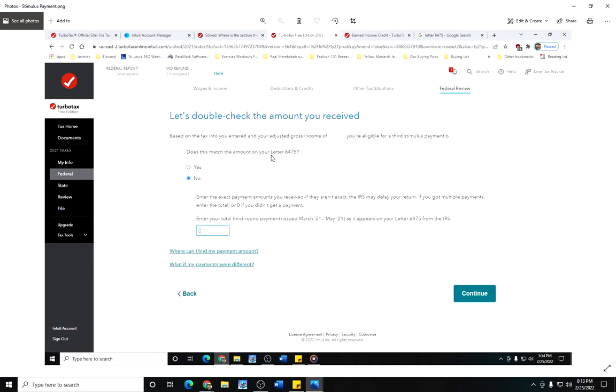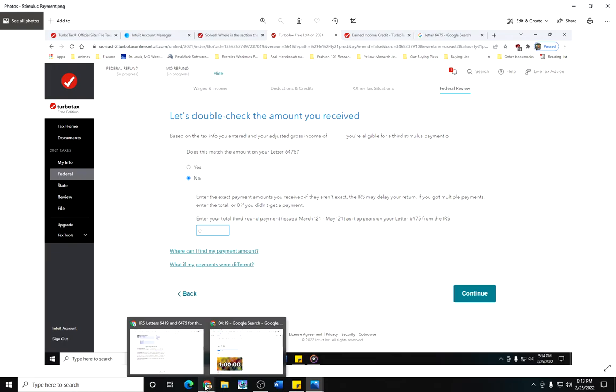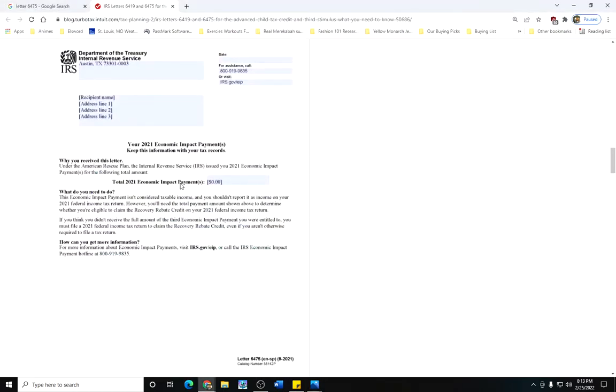It's asking, did you receive your total economic impact payments for 2021? Did you receive the amount that was on the letter? So it's asking, in this letter, in the 6475, where it says total 2021 economic impact payments, and let's say it says $100, this line means that you received $100 for your economic impact payment, also known as your stimulus payment. That's what this letter is about. That's what it's saying. Okay?